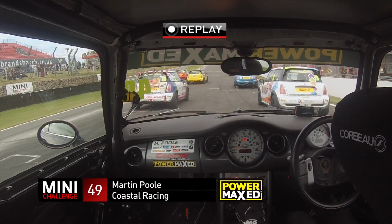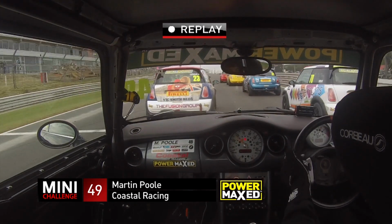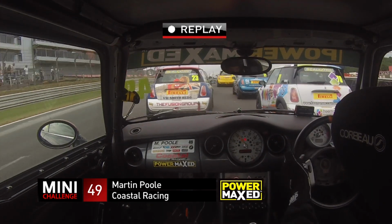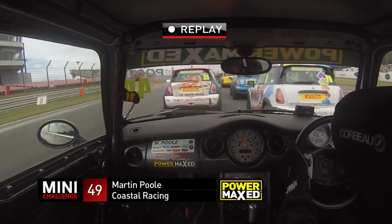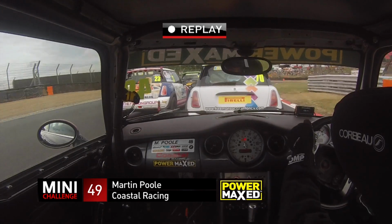This is how the start looked from Martin Poole's perspective. He goes off into the deep end as Poole smoothly moves up through the gears, doesn't gain any places, but is well positioned to pick his line through Paddock Hill Bend.